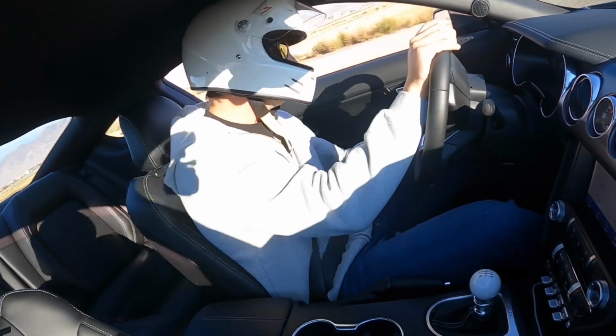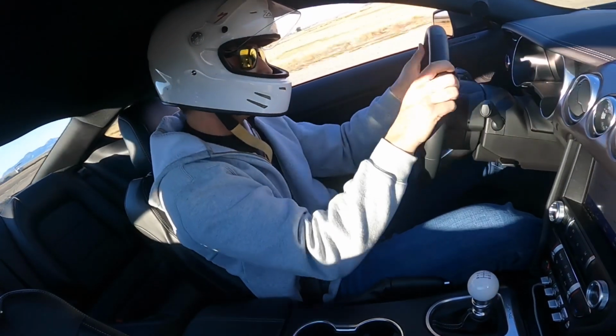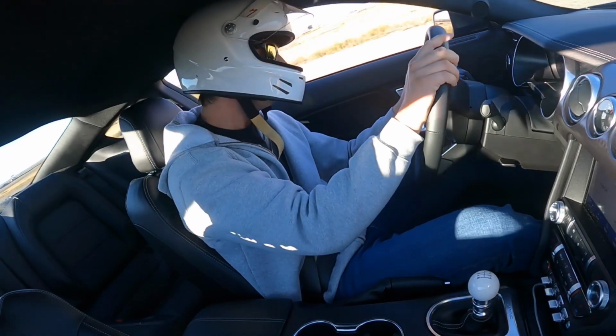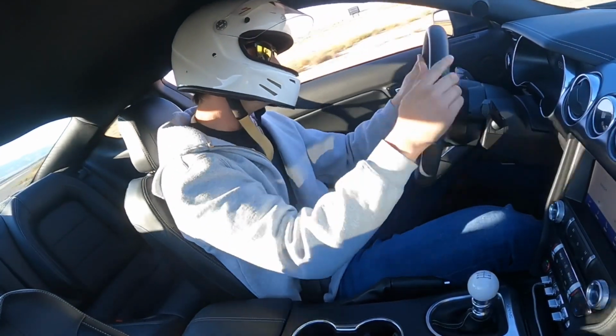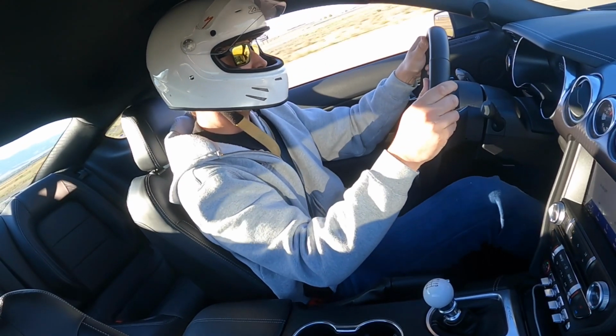I highly recommend, if you're getting a Mach 1, get the manual. Save the manuals, guys. Come on. I know the 10-speed's great. I know it's probably a better overall transmission for max performance, but come on. This is supposed to be a track car, and a track car needs a proper 3-pedal manual.